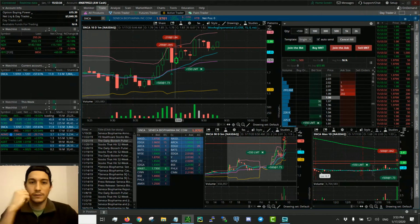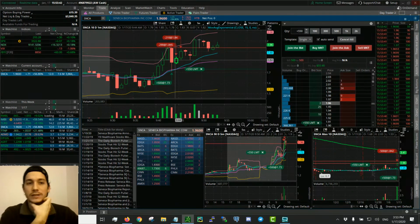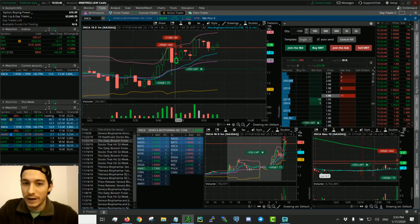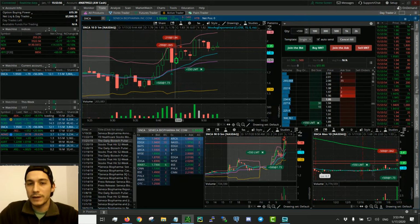SNCA trying to do a breakout. I think the chance of SNCA breaking out is relatively high. It's holding this area phenomenally, and it just needs to chip away at that 2, and then it could really, really run. Then again, I'm not buying it, so who am I to talk?